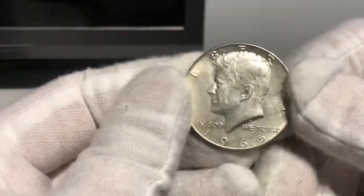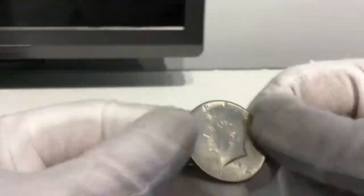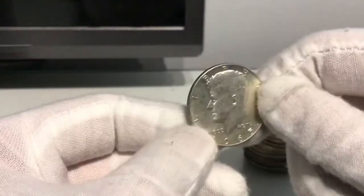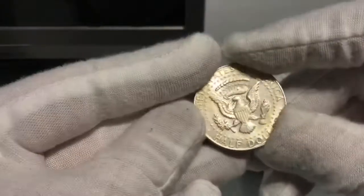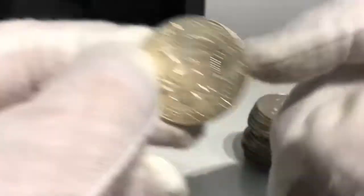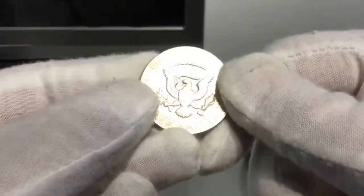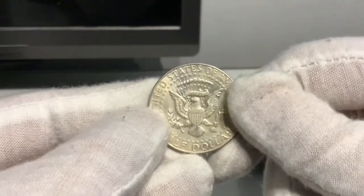And here comes our last one. It is a 1965, which, to be honest, I'm not sure why this is at the front of the roll, because, to be honest, any one of the last two would be a better candidate. But anyway, it's toned, it's worn, and it's showing its age. So I wouldn't say this one is AU. I would say it's closer to XF, or extra fine. And that will do for now.